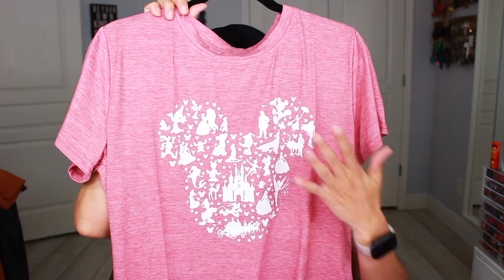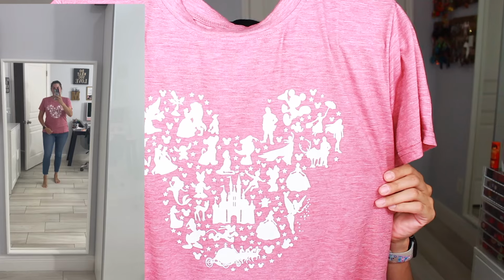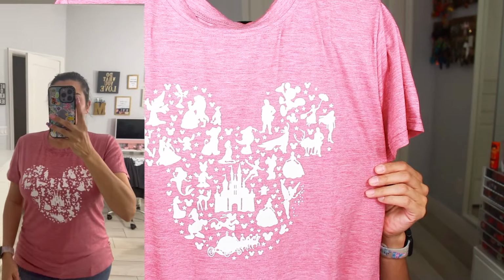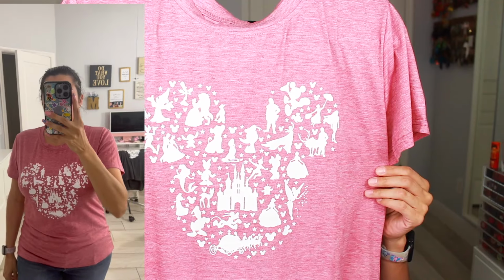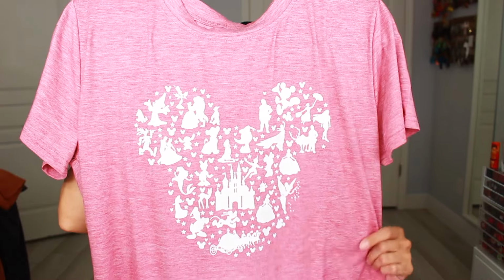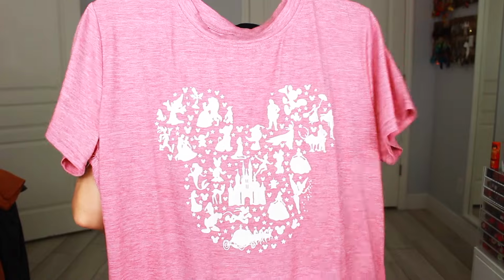Next we have another Mickey head, but this one has a ton of the characters in the middle. You can definitely see the different characters, and in between we have little stars and Mickey heads. Super cute. The shirt is like a pinky reddish color. Really, really cute as well. And of course, I will be wearing this like nobody's business. I go to the theme parks a lot, so that's just part of my lifestyle.